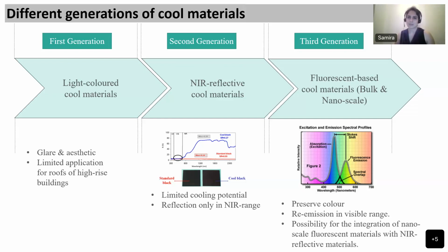The very first tests on fluorescent materials have been performed on bulk fluorescent materials. But in my PhD, I investigated the possibility of application of nanoscale fluorescent materials. With bulk fluorescent materials, one of the limitations is that fluorescence is an intrinsic property of the material. So you cannot adjust or modify the fluorescent properties, and you cannot enhance the fluorescent cooling potential. But with nanoscale fluorescent materials, also known as quantum dots, there is a possibility of adjusting their properties and enhancing their cooling potential.